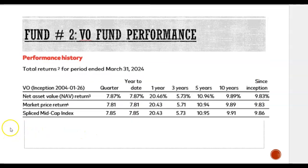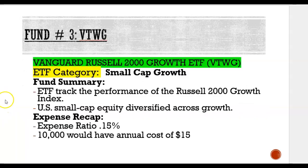Now let's take a quick look at what the performance would look like. All right, your 1 year, nice comeback year. Wow, 20.46. 3 year, 5.73. 5 year, 10.94. And 10 year, not bad, 9.89. And since inception, 9.83. What an interesting ETF we have here. All right, moving on to our next one.